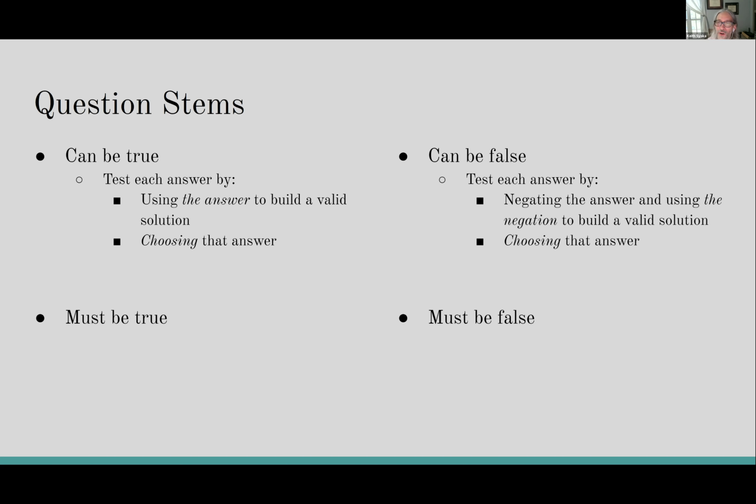All right, can be false is tougher because they're asking you if the answer choice can be wrong. So to test it out, you can't just plug it in. That would show that it can be true. What you have to do in this scenario is negate the answer, and then take that negation and use it to build a valid solution.